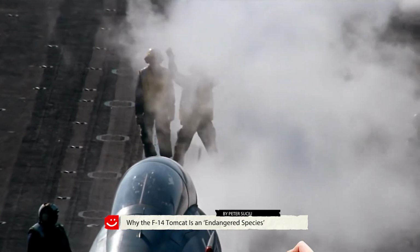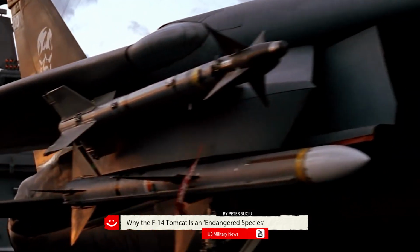Why the F-14 Tomcat is an endangered species.